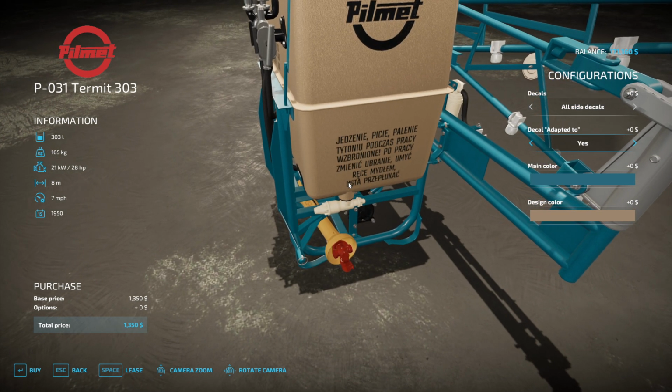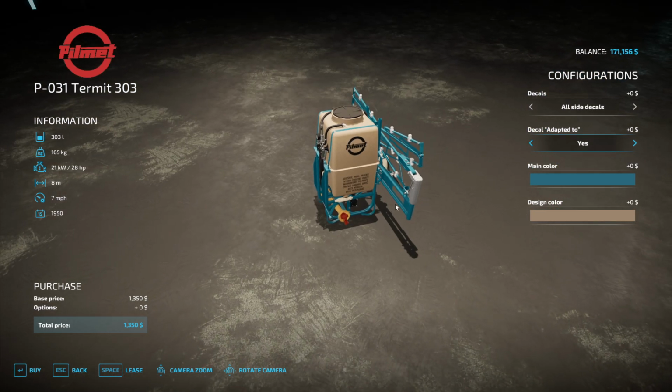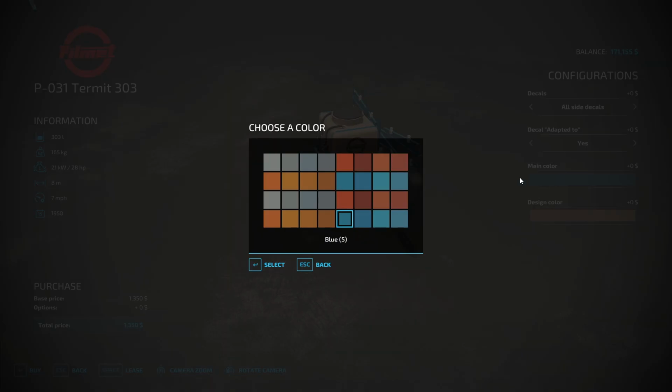Definitely not in American language. I'm not sure what that is. If anybody knows, let me know in the comments, please. This is the look we're going to go with. Got a nice blue color for the main color. Here's the color options. Not very many, but I haven't done anything with this blue color yet. I kind of like it.